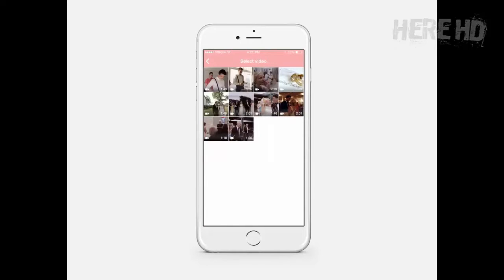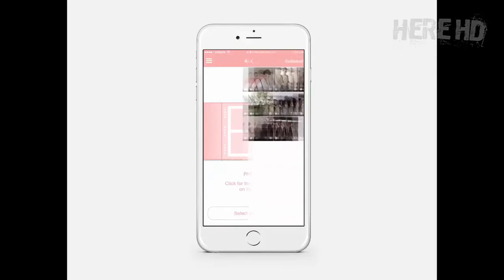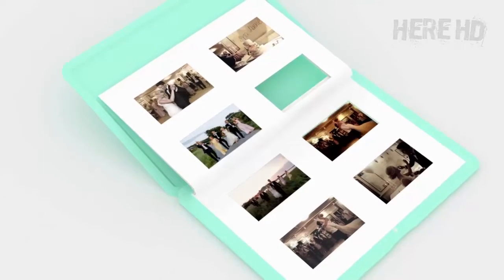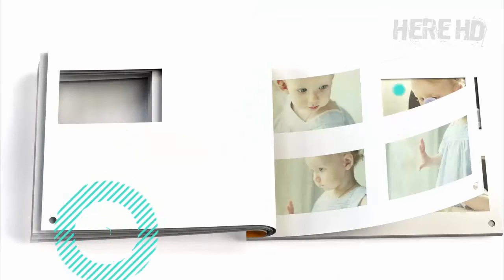Then, simply select one video and 3 images to add to each of Pixel's pages. Once your memories are chosen, they are loaded to your Pixel album via Bluetooth or Wi-Fi. Simple as that. The Pixel album is available in 2 styles, classical and modern.